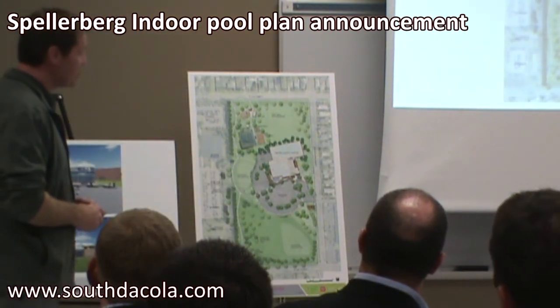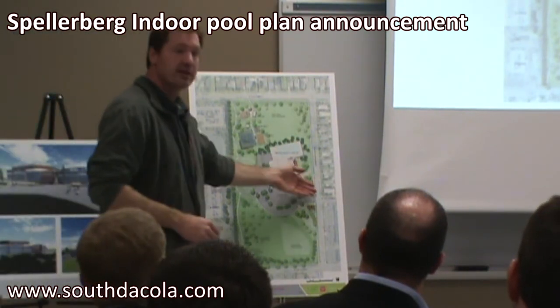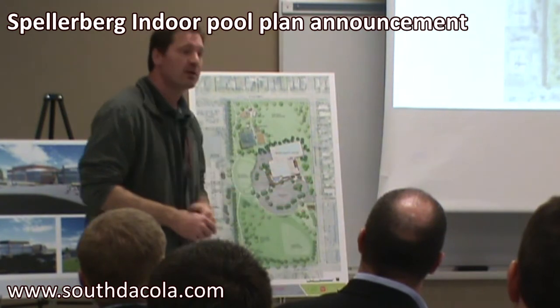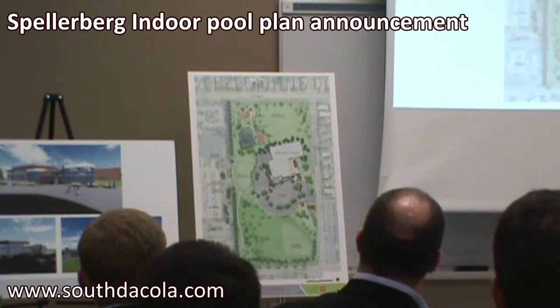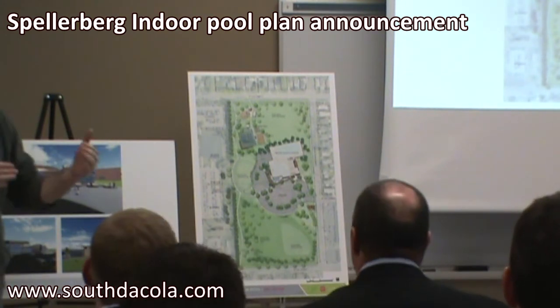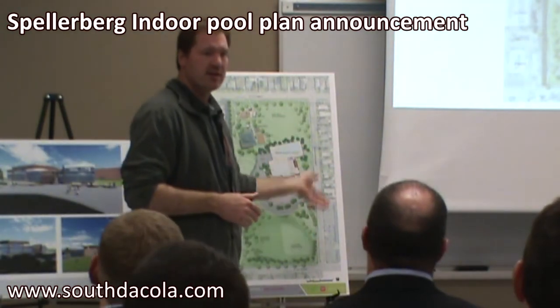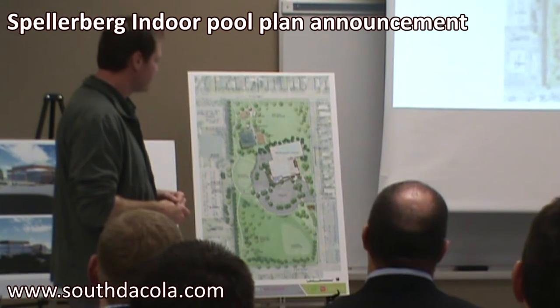During the project, in July-ish, is where we're coming in with the utilities. There'll be some disruption. We're going to cut the street open in July, and we'll have that street back open the very next day. So those things have been thought through so that we don't impact the flow of traffic through the project.